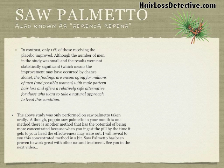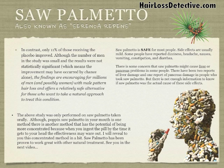Although saw palmetto is safe for most people, side effects are usually mild. Some people have reported dizziness, headache, nausea, vomiting, constipation, and diarrhea. There is some concern that saw palmetto might cause liver or pancreas problems in some people. There have been 2 reports of liver damage and 1 report of pancreas damage in people who took saw palmetto, but there is not enough information to know if saw palmetto was the actual cause of these side effects.